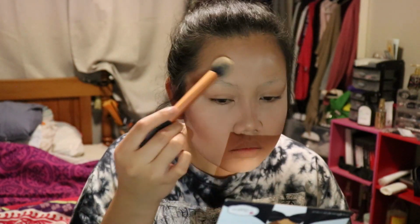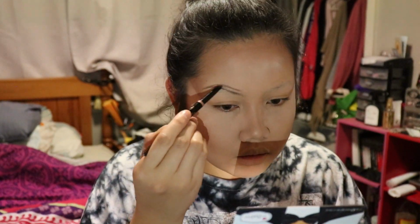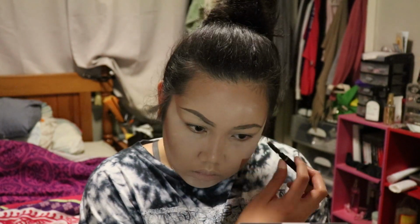So, yung mga drag queens, yung kilo nila pa ganun. Wait lang, let me just take off some of the powder. Okay. Wish me luck, please. So that's the best that I can do. That's even enough. Holding that.